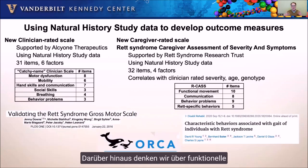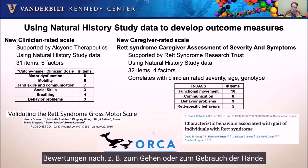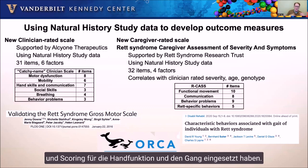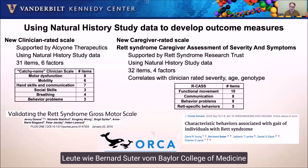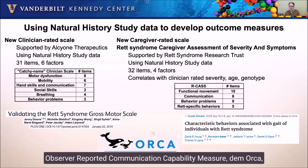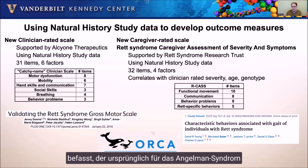Additionally, we think about having functional assessments like walking or hand use, and people like Jenny Downs and Helen Leonard have been working on this using video capture and scoring for hand function and gait. People like Bernard Suter at Baylor College of Medicine have been looking at using formal gait analysis. And then for communication, the group at Duke has been looking at modifying the observer-reported communication ability measure, the ORCA, which was originally developed for Angelman syndrome, to be appropriate for Rett syndrome.